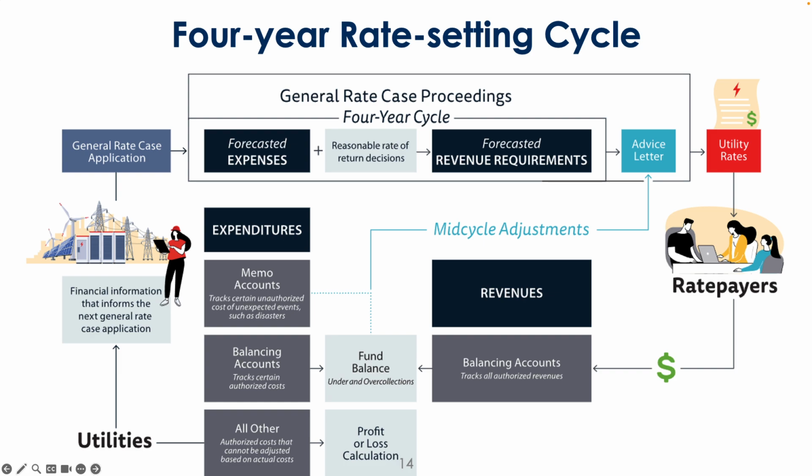You have a utility that files a general rate case application. And in this application, they will submit it to the Public Utilities Commission and then go through this giant 4-year cycle. And actually PG&E finished their general rate case application last year, I believe, or a year and a half ago. And so you have forecasted expenses, right? The utility has to do all this work to figure out, oh, this is how much load I expect in the future. Here's all the infrastructure I need to deploy to be able to meet that load. And then there's discussion about the rate of return and what that should be. And that will end up boiling down into this forecasted revenue requirement, right? Which is the total amount of money that they're allowed to charge.